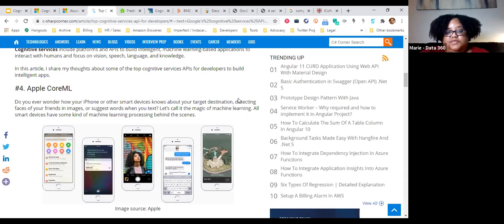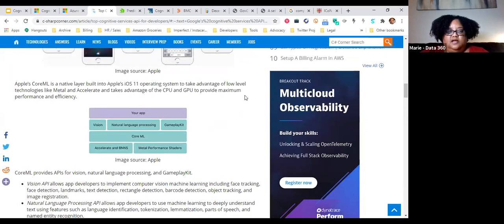They have a system that is Core ML out there where you can use services based on your friends in images. You've seen where they suggest words that you might want to say. That's considered a cognitive service. So you're really already using a lot of this stuff. It was just now going into the next level.